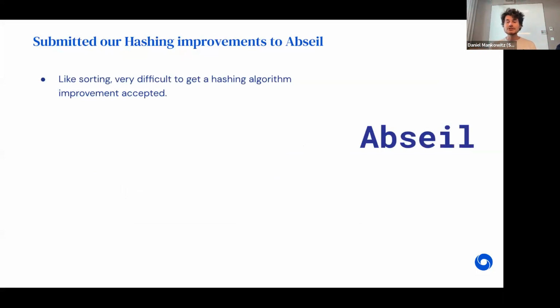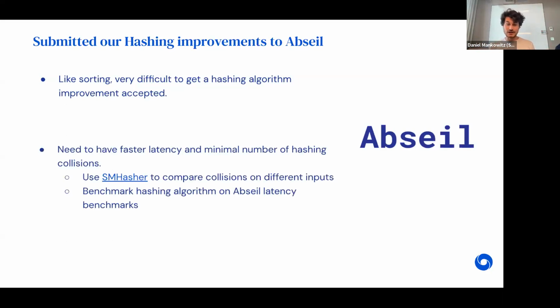In the case of hashing, it's particularly tricky because these are libraries that are used by many different coding applications and everyone has different constraints. And it's not like sorting where you can at least be sure that your function is correct, right? Here, we start with an input distribution. We notice that our function is faster on our input distribution, but is it faster for everyone? We don't know, right?